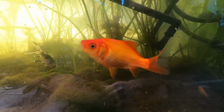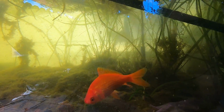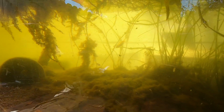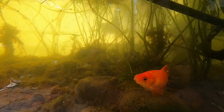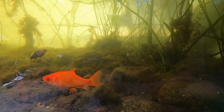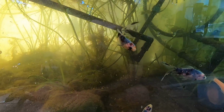All that work has kind of paid off. The water's starting to clear up again. As you can see, it's still kind of a mess. It's still yellow. I'm not sure it's ever going to go crystal clear again. Once the water gets stained, you can't really fix that. But I'm happy I can see all the way through the tank. The fish are swimming around, eating up as much of this algae as possible.